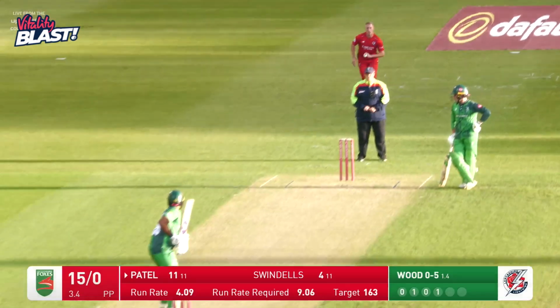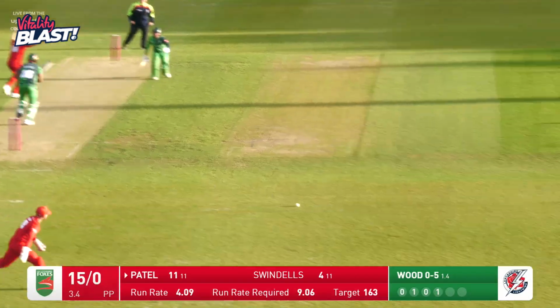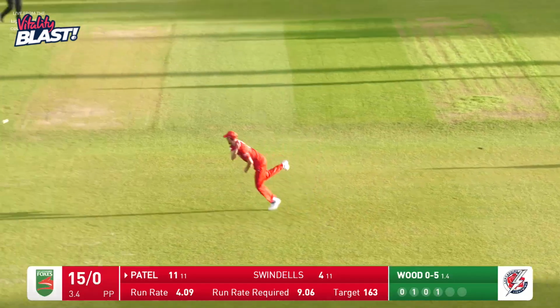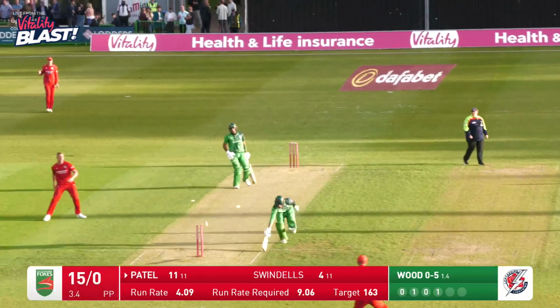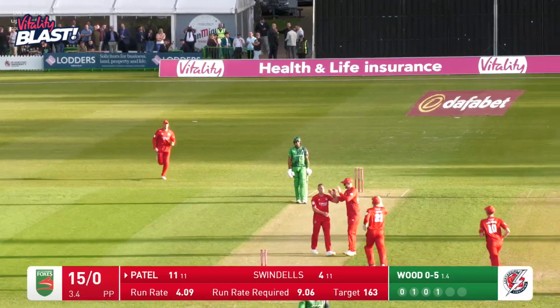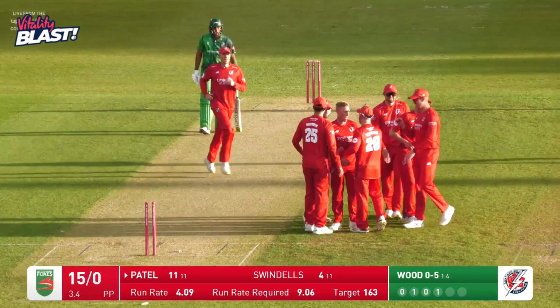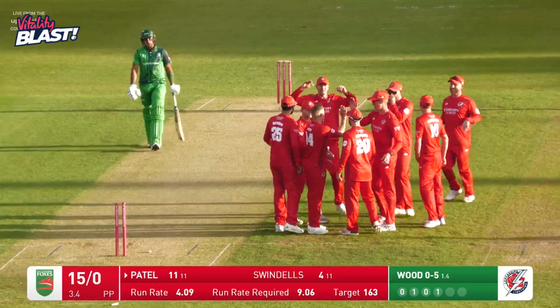They are here at the Uptonsteel County Ground. Long shadows, of course, as Wood goes in and bowls. Patel, there is an appeal for leg before against him. Complete confusion. The throw misses. The throw hits second time, and Swindles goes. Well, both batsmen were in the middle of the pitch at one stage. The throw came in. The throw missed, so Swindles kept going and took his chances.